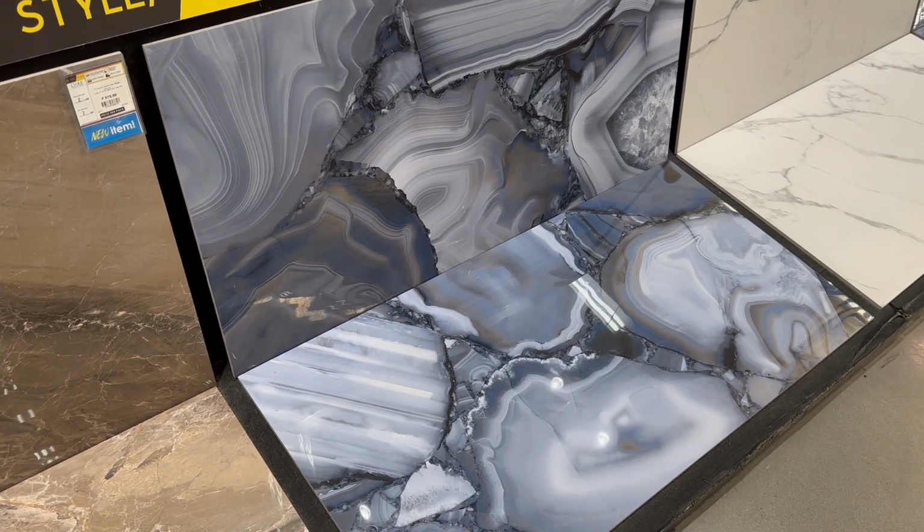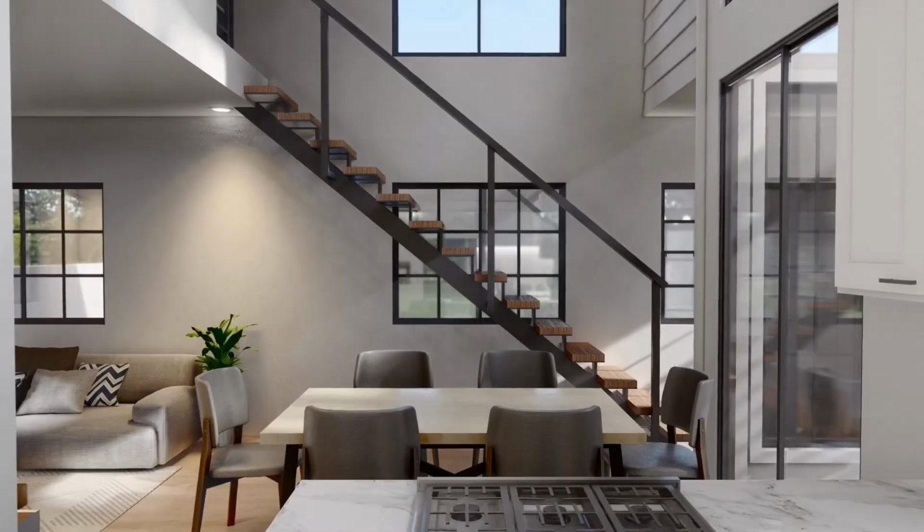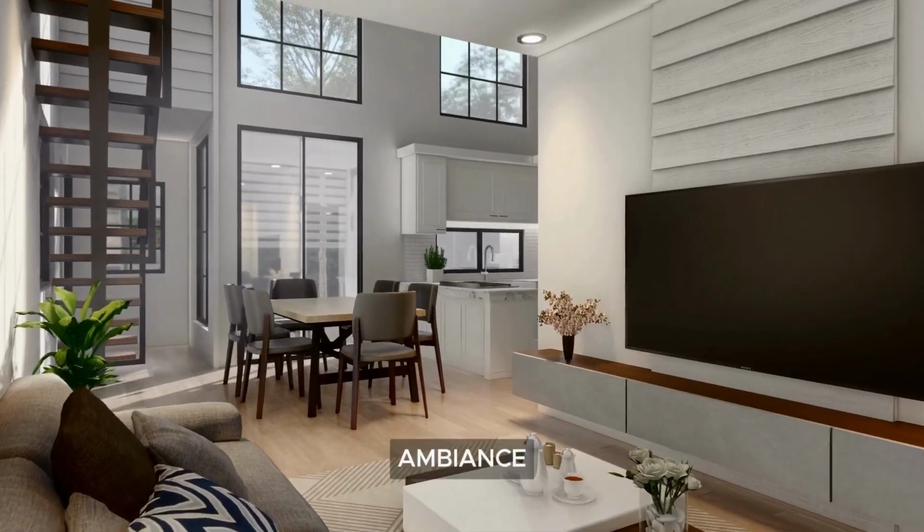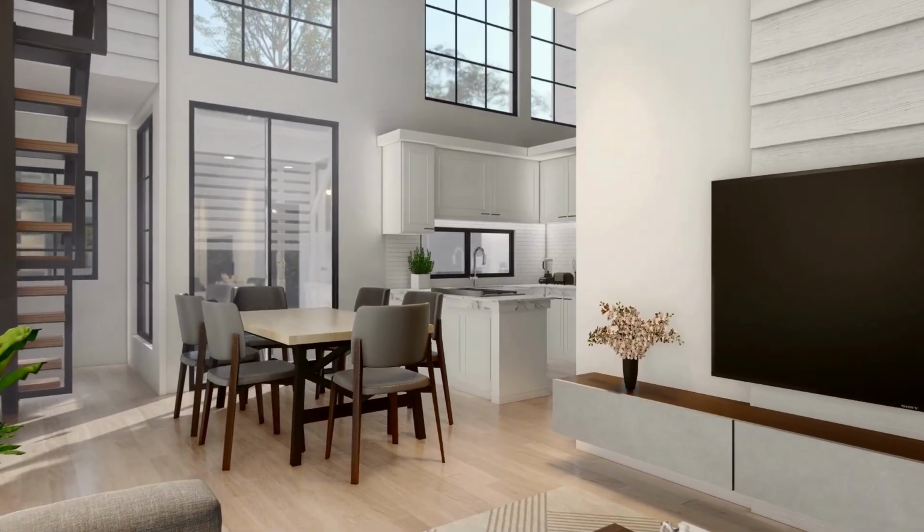Whenever we choose tiles, it is very important to consider how we want the space to look like kasi it's a huge factor sa overall ambience of the space.